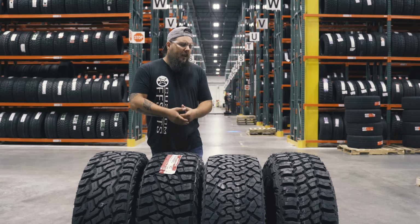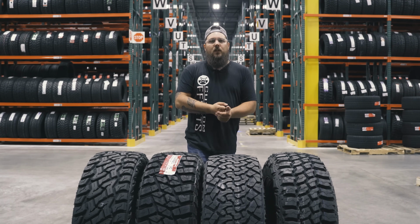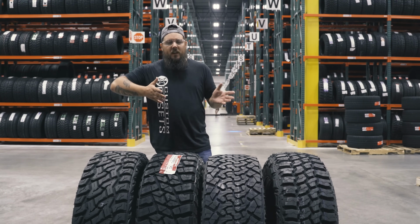So super cool there. Doesn't really pertain to the tire so much, but Radar as a whole has been a really cool company to work with, and they're one of those guys that really cares about giving back and taking care of more than just tires themselves.